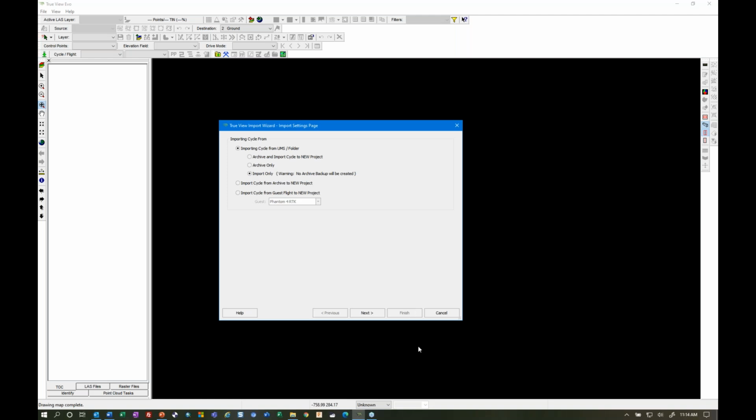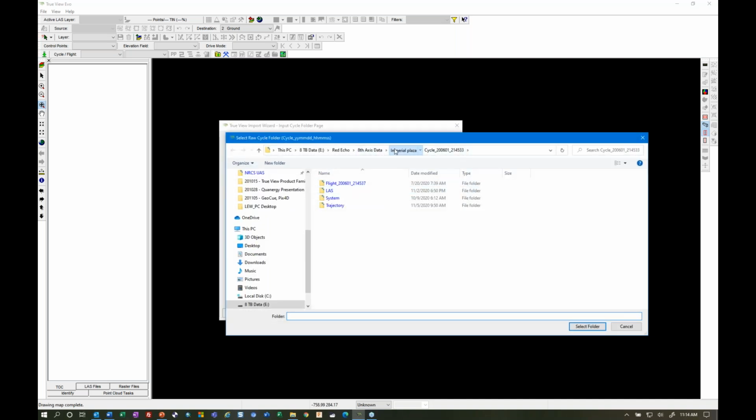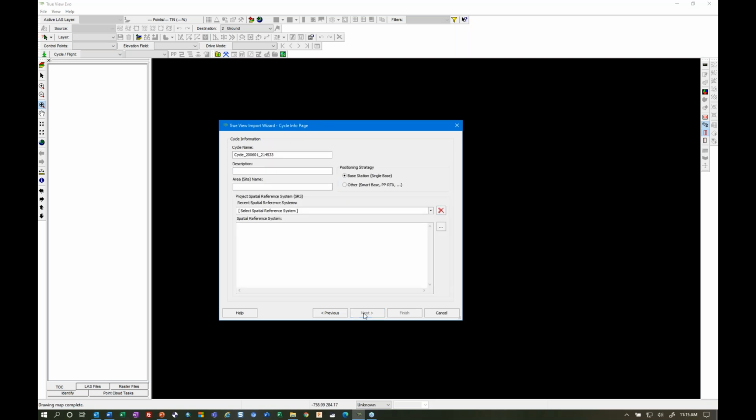So I'm going to browse to a cycle. And this is data that comes off of our sensor. It's written directly to a USB memory stick, and we just ingest it directly into the PC. I just give my project a name that doesn't already exist. Select the coordinate system I want to work in.